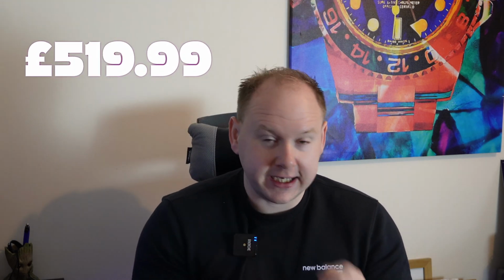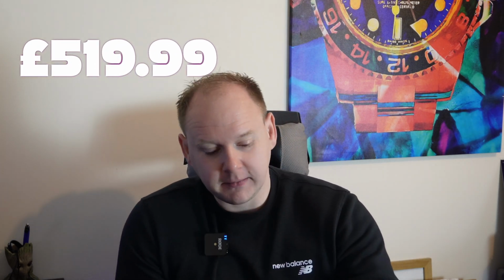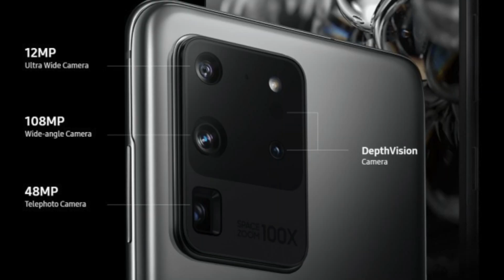I want to discuss, as mentioned, the camera. So we've talked about the design, I've already told you the price. To reiterate, £519. This camera is a quad camera setup. One of the cameras is just a depth of field, time of flight sensor, so it helps with portrait mode pictures. Apparently, still not as good as an iPhone, but it helps.